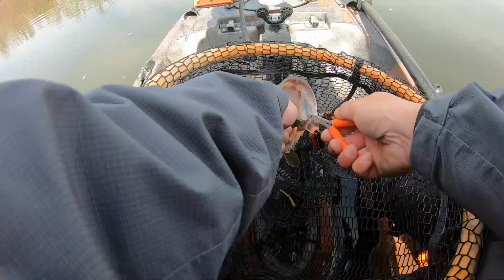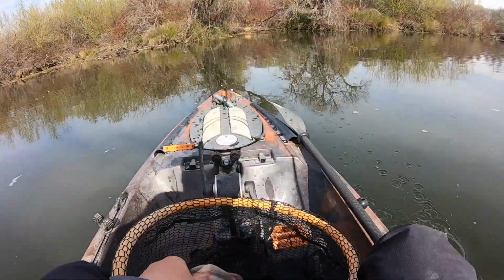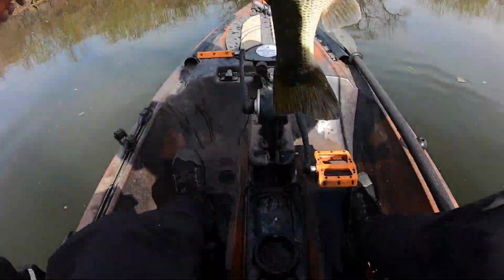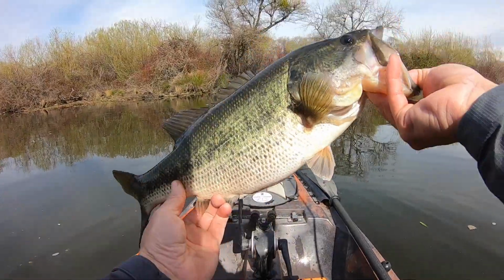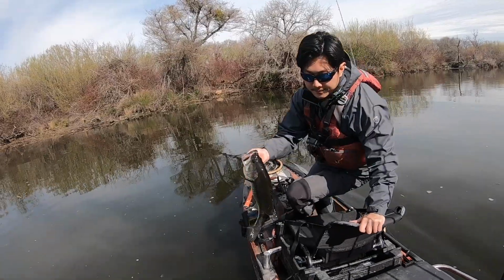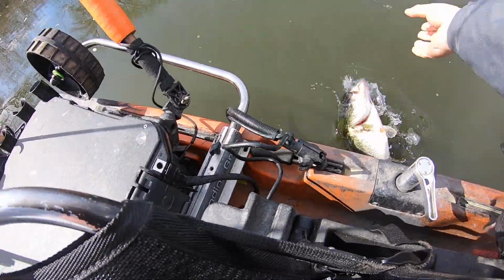That's a nice one. Little Fritz side, Delta craw color. We're on the Delta, so makes a lot of sense. Now that's a fat pre-spawner right there. That's what we were after today. Fat pre-spawn fish. Thick and meaty. That's a belly shirt. That's what we're looking for.